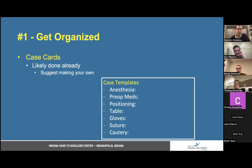So these are likely already formed. And so if you think of yourself as Nina or Eric or Nicole's prodigy, and you're going to do things the way they want to do them, get their case cards, and hopefully they've been developed, but get their case cards, and then you can update them and tweak them. And so you have a good starting point. And I'm 99% sure I provided mine. Obviously, we've not worked together, but at least it might provide a frame of reference to build off of.